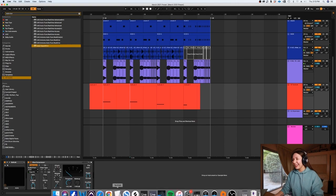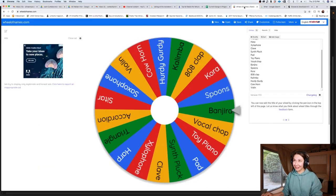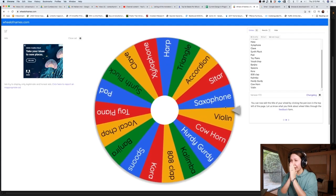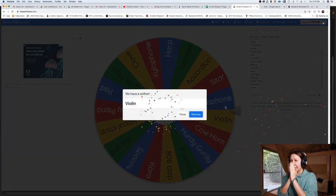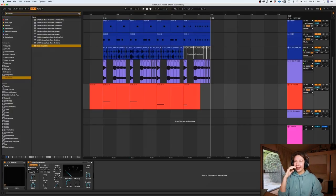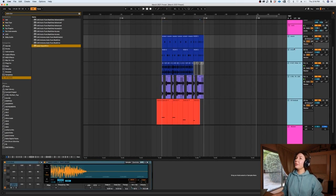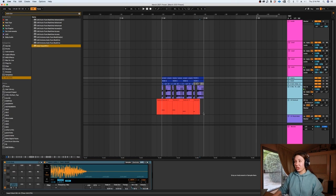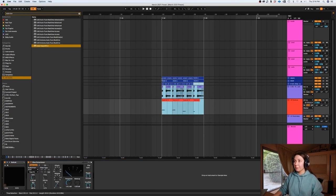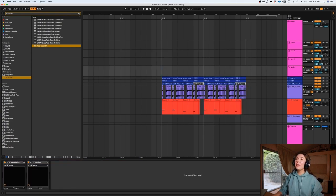Okay. Let's spin for our next instrument. A violin. How does a violin go with this? Okay, you know what? All right. We're not gonna put it in the section. We're gonna make a pre-chorus section and then put the violin in there. So yeah, we're gonna say these are the 2 verses that we've got.